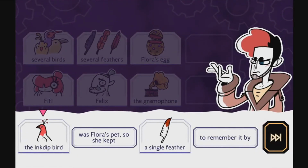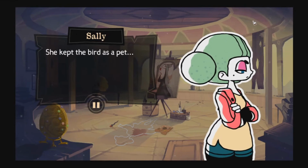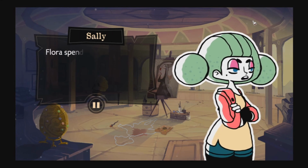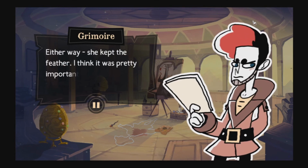The ink-dip bird was Flora's pet, so she kept a single feather to remember it by. She kept the bird as a pet. And it died? Maybe it flew away. Flora spends all her time staring out the window. Either way, she kept the feather. I think it was pretty important to her.